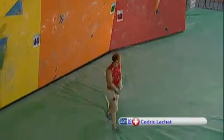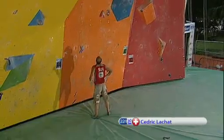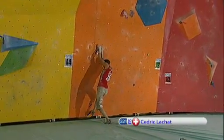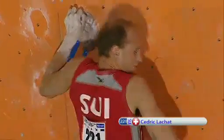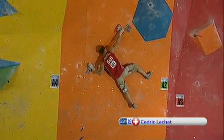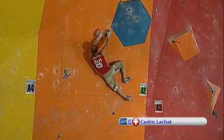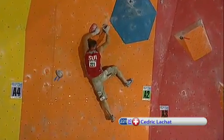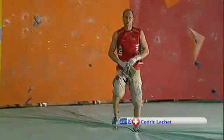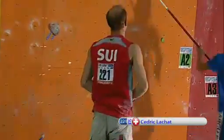I think this problem is an absolute Dimitri problem down to the T. Dimitri, as I said before, the man with the steel fingers. Even Rustam, those two Russian climbers have extremely strong fingers. Super close effort there for the bonus for Cedric Lachat.